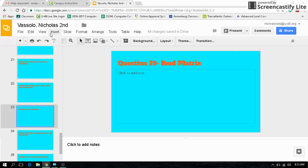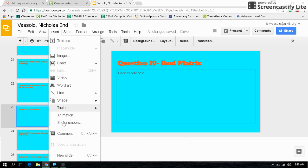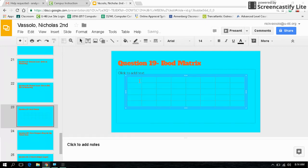So the first thing we're going to do is make a table. And the table should be 8 by 5. And then label the table. Monday, Tuesday, Thursday, Friday, Saturday, and Sunday.